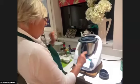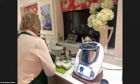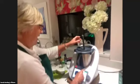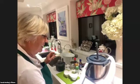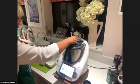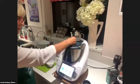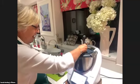So now, next, stirring with the spatula, the good old spatula. Okay, so this is going to be for 3 minutes, speed one. Everybody knows never to use another spatula other than the Thermomix spatula, because without that flange, where would we be? Absolutely. And of course, it's on a reverse blade, so it's not going to chop all the noodles up.